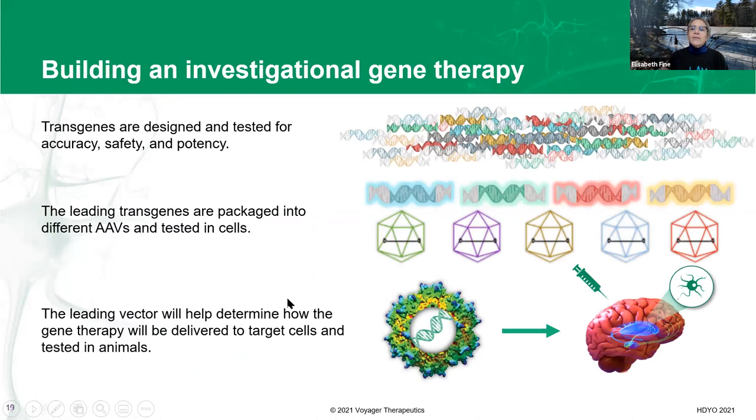So how do we get from all of these pieces to a potential therapy for HD? Well, what we do is we design the transgenes and test them for accuracy, safety, and potency. We start this in cells, and then we do it in animal models. There are a number of mouse models that have attributes that are similar to HD. We test them there, and we take the ones that have the greatest potency while still showing safety. After they're packaged into the AAVs, we then use those to test in other animals, again, to find out which ones are the most safe and most efficacious in those animal models so that we can select the right ones to then potentially test in people who have HD.